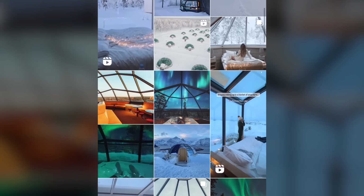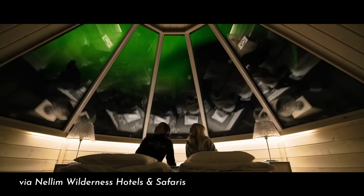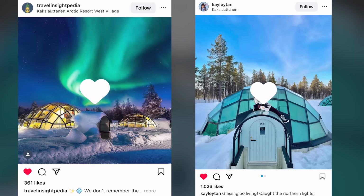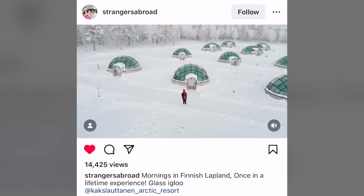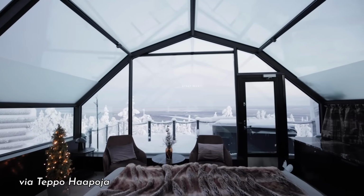And this week, we are tackling something that I've been seeing on the internet for years, the glass igloos in Finland that people stay in to view and sleep under the northern lights. I think I've been seeing videos and photos of them on my Instagram and TikTok feed since at least 2020, and I've always wanted to go and try them out. First off, they look really, really pretty.